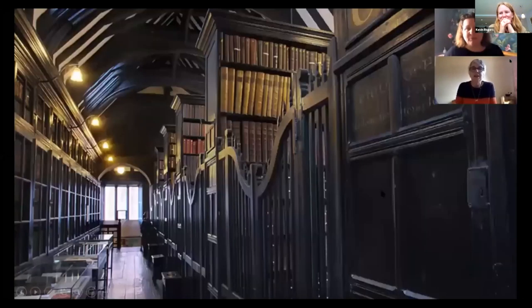Another project that we were just about to demonstrate was Cheetham's Library in Manchester. Shall I talk about this one, Julie? Yes, do. So this is Cheetham's Library in Manchester, a really old library that no one really knew about. It's been there a very long time and has had many famous writers. Karl Marx used to go and research there, and John Dee were two of the famous ones.